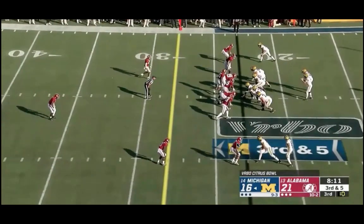All right, so here we go. We're back at Michigan, Alabama again. And I think this is a great play to close out on. We see a lot of the similarities from the previous play. You'll notice again here, Surtain at the bottom of the screen, right? The ball is on the far hash mark.